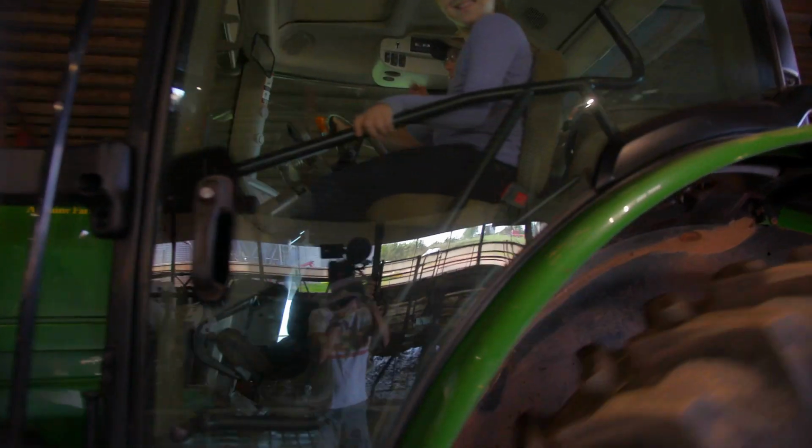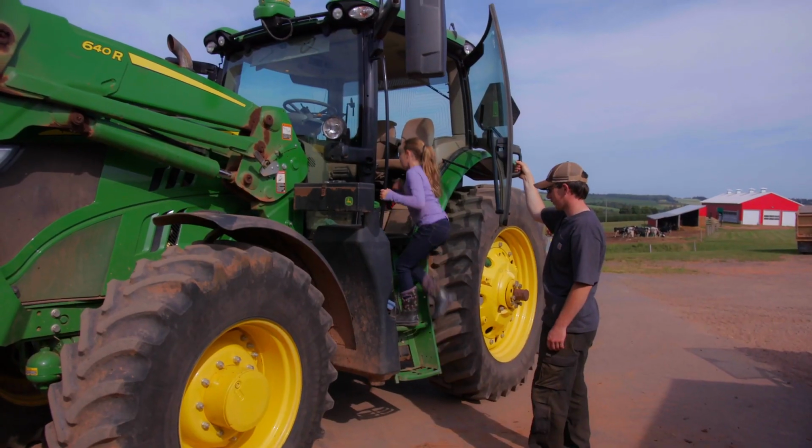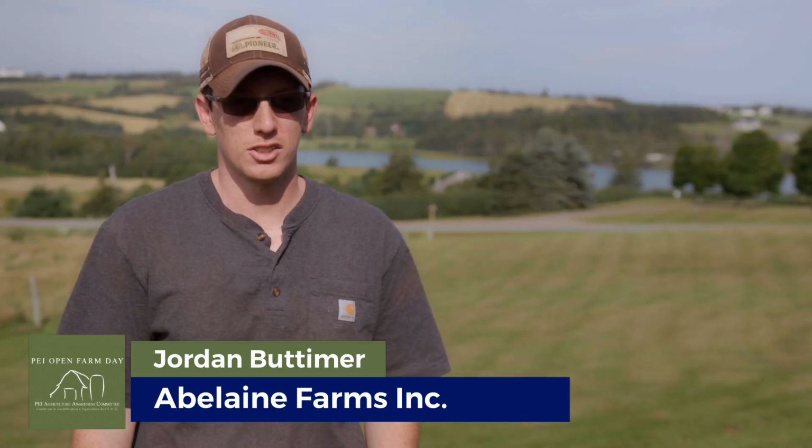My son, he's 29 and he will be taking over the farm. He's been on the tractor with me since he was 2 years old. So I have a daughter, she's 9 years old, and she runs around the farm and plays with the cats and the cows and helps out in the tractor some. She has a lot of fun, she learns a lot.